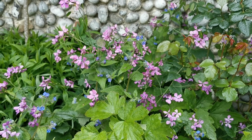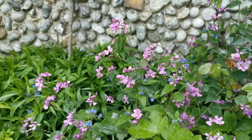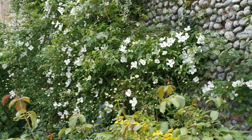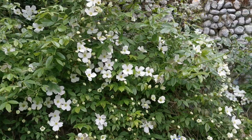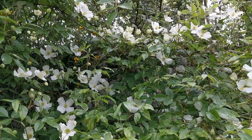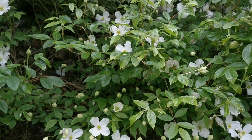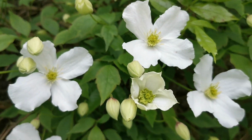In this little shady protected corner, the honesty is still flowering away beautifully, and above my head on this flint wall, the Montana Alba has just burst forth this week with these sprays of lime green buds opening to this pure white four-petal flower. What a beauty this is. Just look at that lovely volume of flower on this.